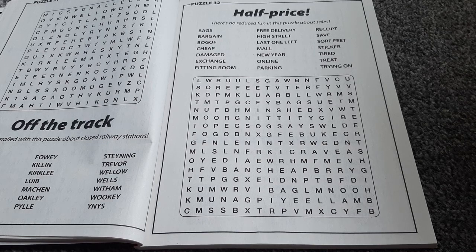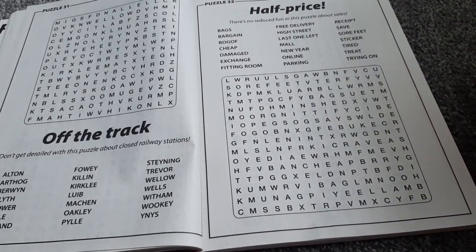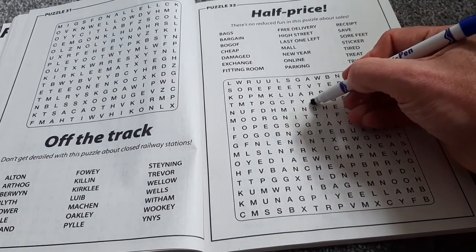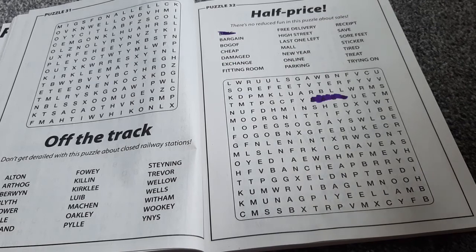See if we can find our first word. For some reason, as soon as I switch the camera on, I struggle to see them. Whereas when I do it off camera, I seem to find them a lot quicker. It's strange. Oh, hang on. Found one.